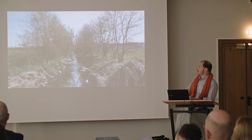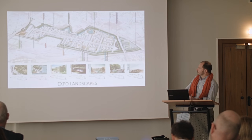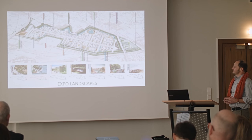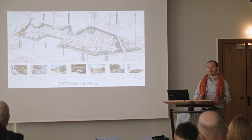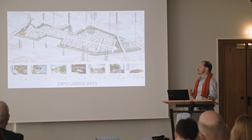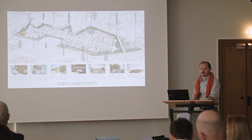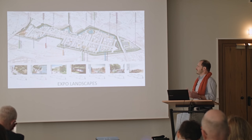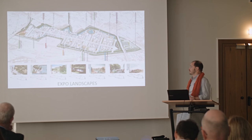This is the area before our project. And this is the project. I think it's important in this case to have a story to tell. Because Expo has a story to tell, feeding the planet, energy for life. And we think that with the landscape project, we can tell a story, an important story about the relationship between man and nature. What are the impacts of man on nature, and what are the answers of nature to these impacts?